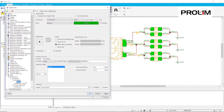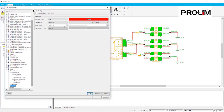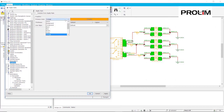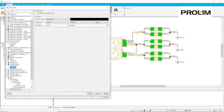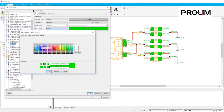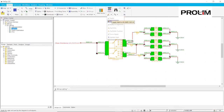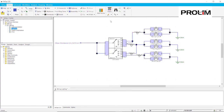First, we'll disable the names for our wires as they're currently just cluttering up the diagram. And we'll also set the color of our wires back to the default. We'll make our devices black. And we'll set our connectors to a light purple color. Once we're satisfied with our selections, we can go ahead and apply the style across the design all in one go and make things a little easier on the eyes.